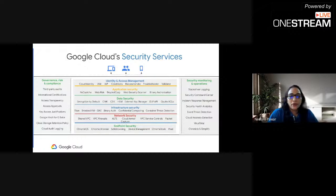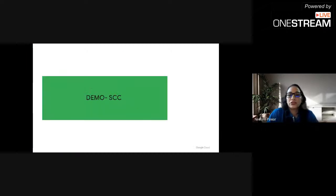It maps into every field whenever you encounter security, whether it's identity, application, data security, network security, and endpoint security. Endpoint might include your device management, your Chromebooks, or whatever browsers and systems are being used. Now I am just starting the demo. So just a second, let me switch the tab.